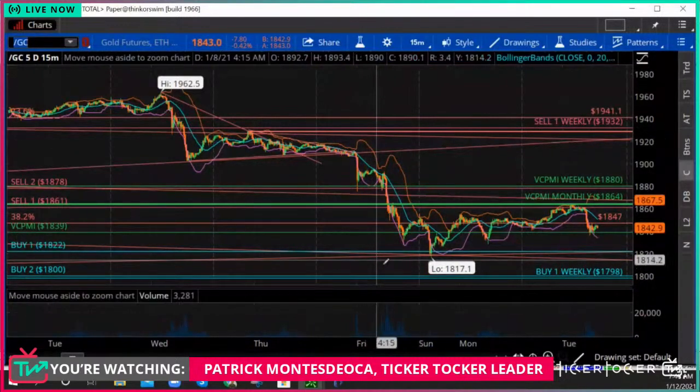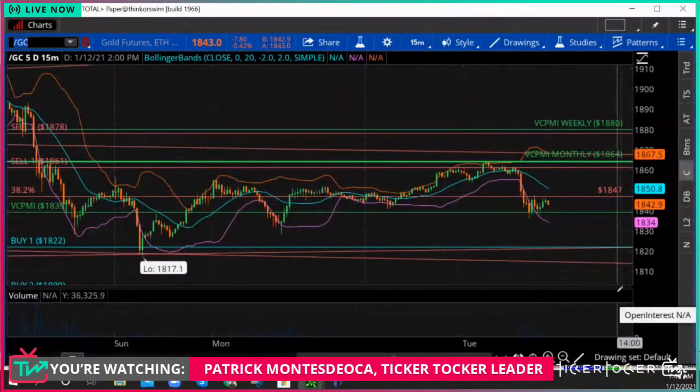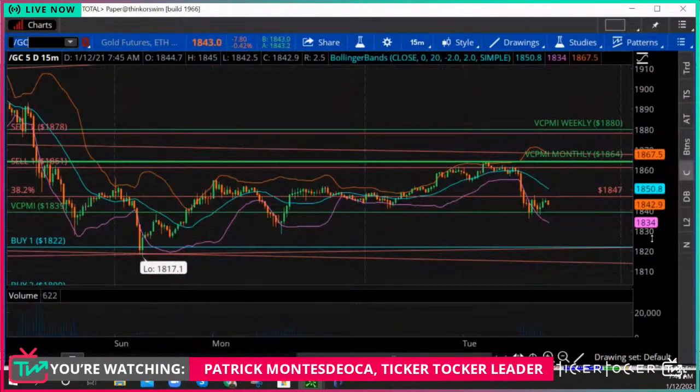And so my conviction is that we are, I would say, almost at the bottom of this counter trend correction that we saw. And I would definitely use any of these corrections to add to my long-term or your long-term position.